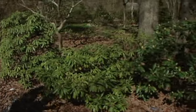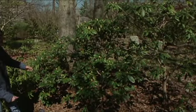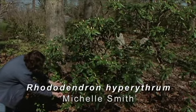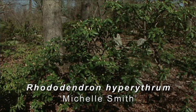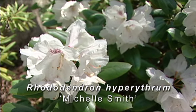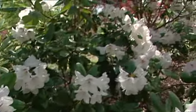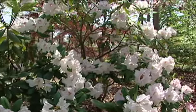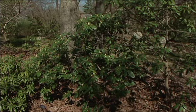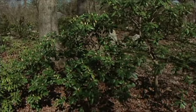Now our next plant has got a beautiful shiny dark foliage. It's just about to open up. You can see the buds swelling. That's Michelle Smith, named after a lady in Little Rock, Arkansas. And that's a white flower with a purple blotch and a beautiful foliage plant. Also gets about 4 feet tall after 10 years. You can see this plant is just about ready to bloom. Probably next week it's going to be in full bloom.